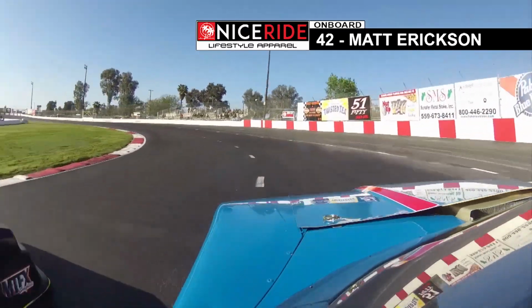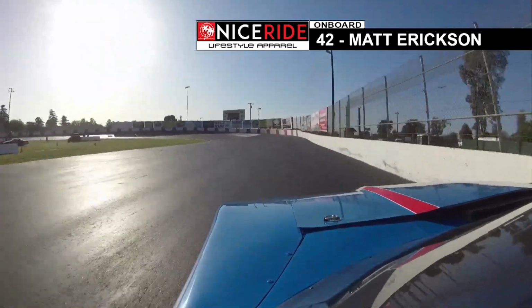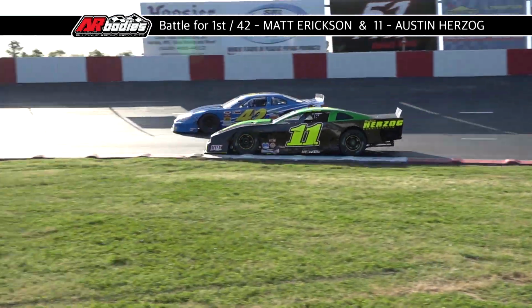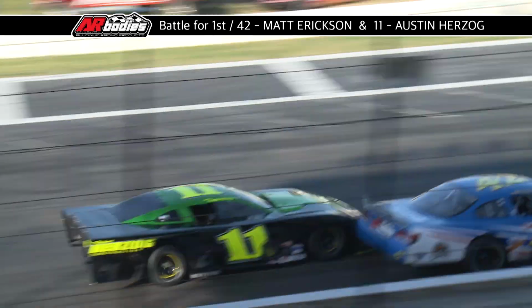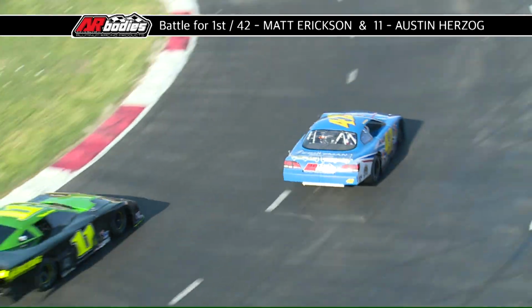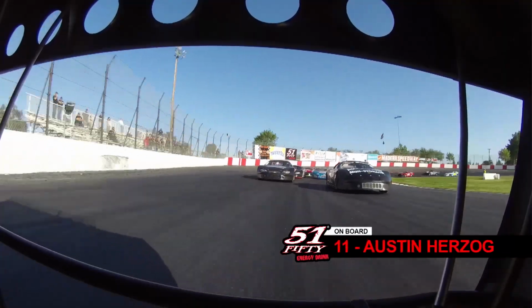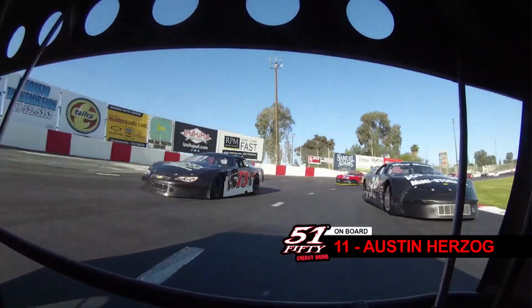So they drive down into turns 1 and 2, straighten up down the back section. That was one of the best efforts so far for Austin Herzog. That was a great lap for Herzog. But Matt Erickson drives it deep and high up into 3 and 4. And Herzog got a little loose, and that's all it took for Matt Erickson. Erickson's been better than Herzog on the turns 3 and 4 end of the racetrack, but that time Herzog got it a lot better, but Erickson still strong at the business end.